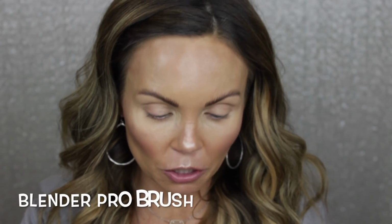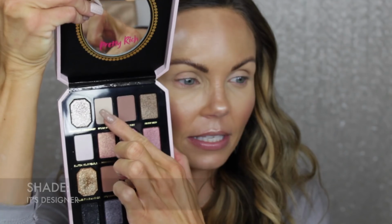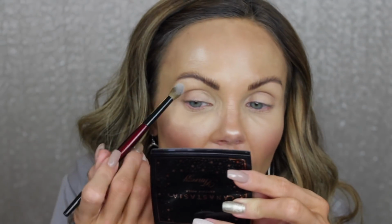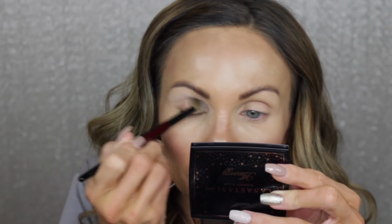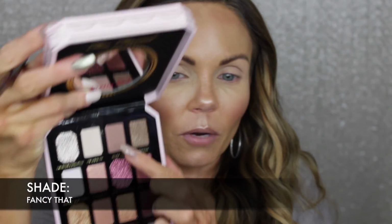So I'm going to take the Blender Pro. I'm actually going to go into the shade It's Designer, this one right there. It's the second one in the palette. And it's just a nice, creamy matte shade. And I'm going to sweep this all over and set down my concealer. I'm going to wipe off the brush. And I think I'm actually going to go into Fancy That, the one right next to it.